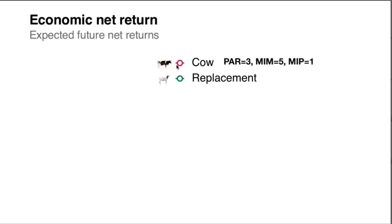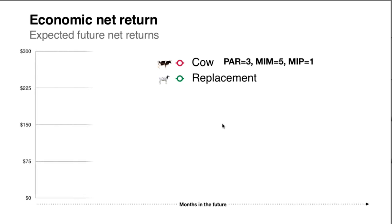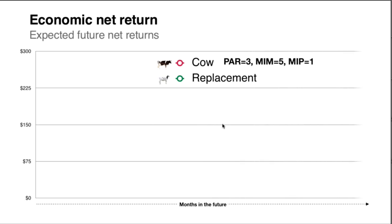We will have a cow in red, and I selected a specific cow that's in third lactation, 5 months in milk, and 1 month pregnant. And we're gonna have in green a replacement. And in this graph, what we're gonna see is months in the future in the x-axis, and on the y-axis the net return.